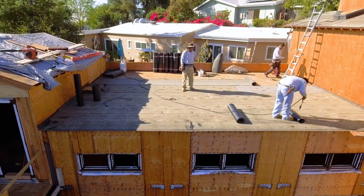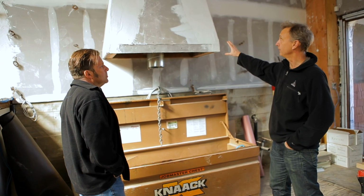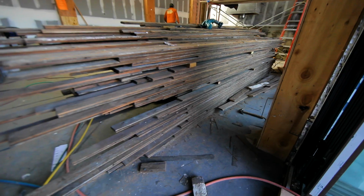So it's exciting because we're moving out of the construction phase into the finish phase. So we've done the waterproofing of the bathroom, finishing stucco on the outside. We're about to start putting the plaster on the inside, flooring, tile, countertops, cabinetry, drapery, furniture. The theme that we're looking at is of microbes.